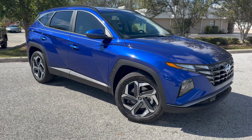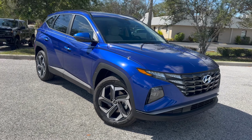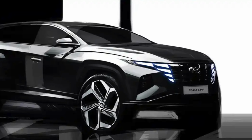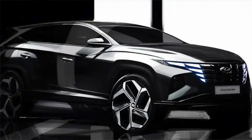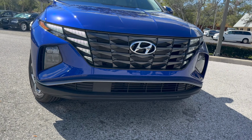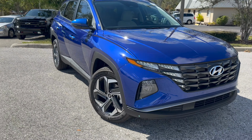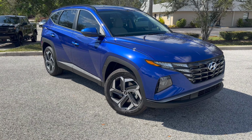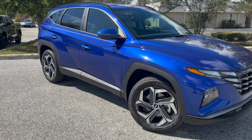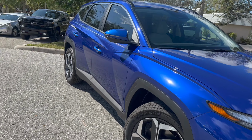My personal opinion, I think this vehicle looks great. It looks very similar to the concept car that originally came out. Sharp lines, this amazing front end with these daytime running lights really sets the vehicle apart, especially in the segment that it's in, this compact crossover segment. I think it looks really nice with these bold and sharp lines.